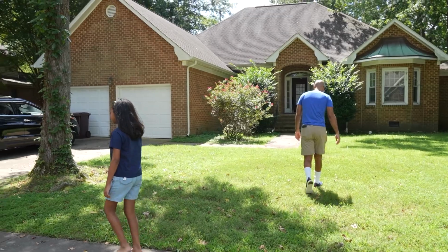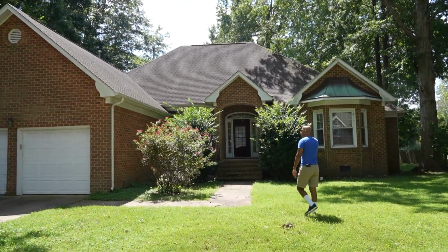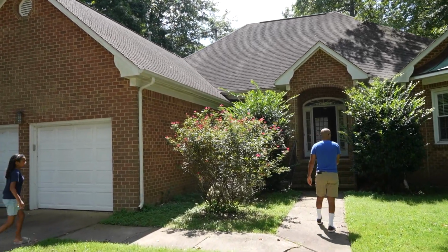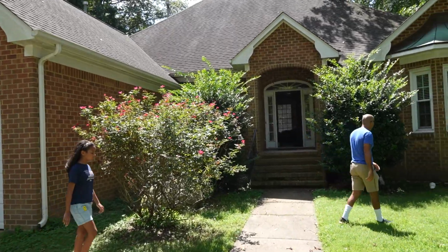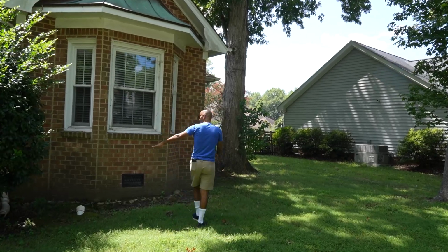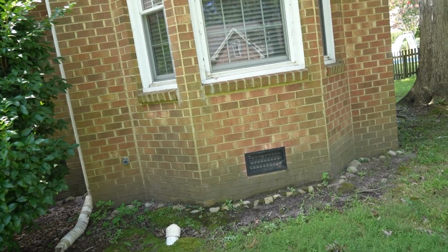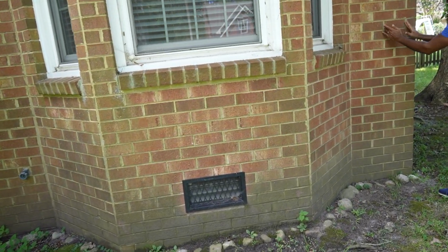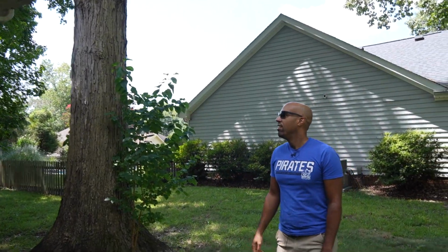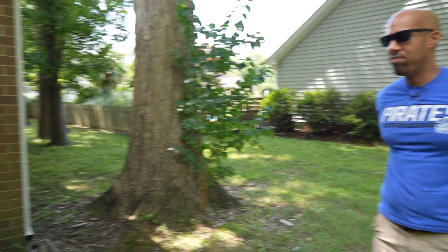All brick. You can't ask for a better house. Windows are looking good. And if you look at the foundation here, no cracks in the brick, zero cracks. Now this is oversized brick too. You see this big old brick they put in. I could take you around the whole house, but the brick is in pristine condition.